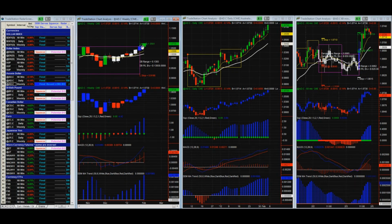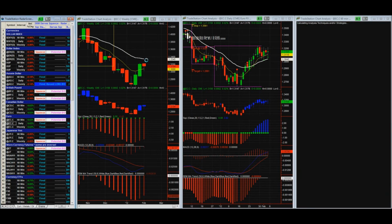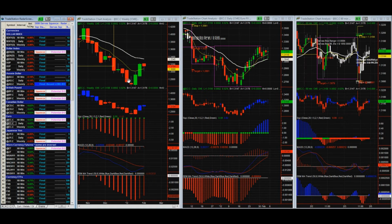These things can and do fail, but under this circumstance, I would expect at least some movement higher here, which to me would mean the US dollar is probably going to go a little bit lower. I think the euro needs to come up a little bit and test that 21 period moving average on its weekly chart. I think that's in the cards. So I think you're going to see a little bit of euro strength and strength in other currencies, and I think you're going to see a little bit of weakness in the US dollar.